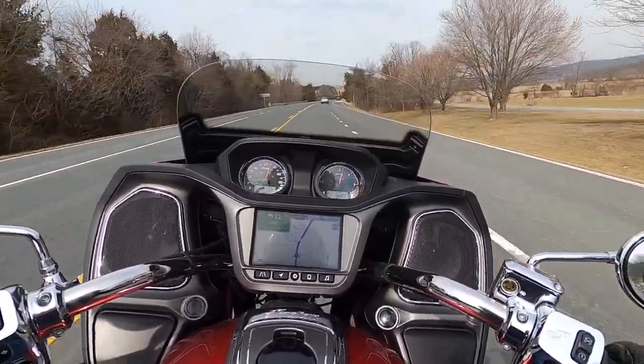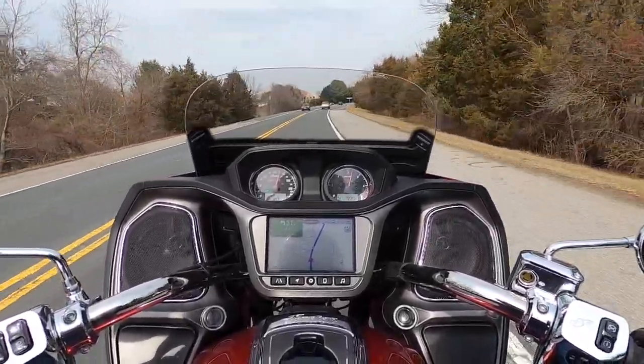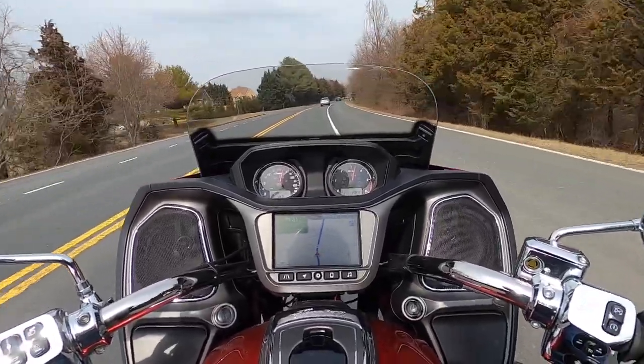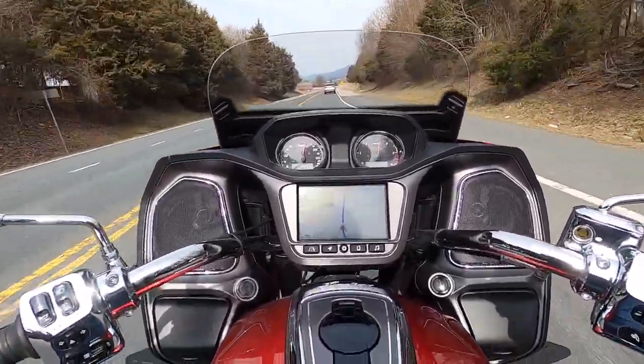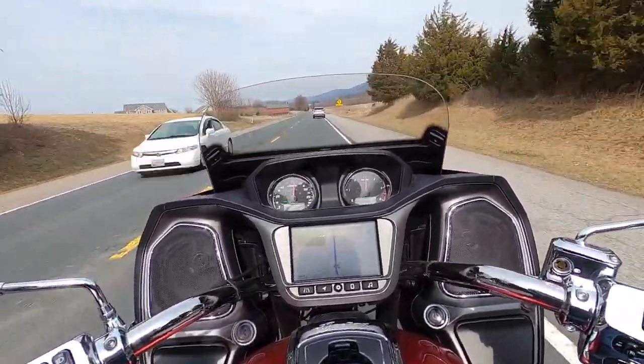Super windy. Bike's trying to sail. You know, I mentioned this on the Blue Ridge Parkway. The bike fights the wind well, but depending on the direction the wind's coming from, it can absolutely be impacted.